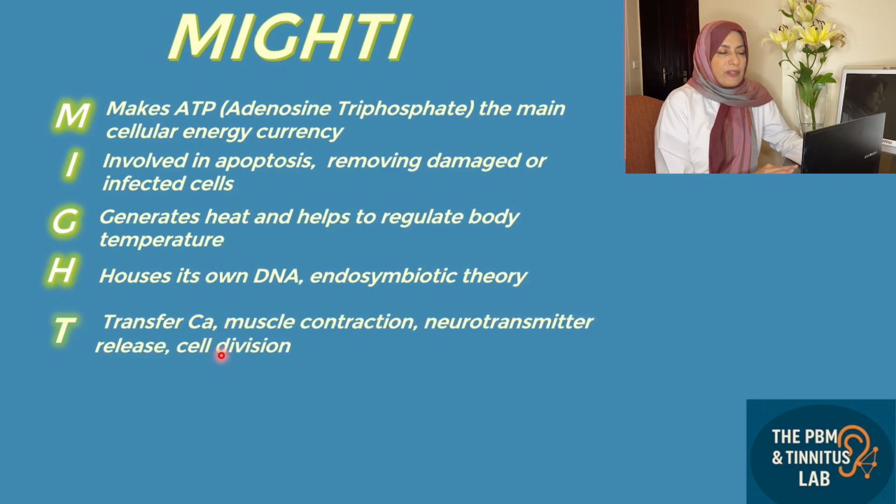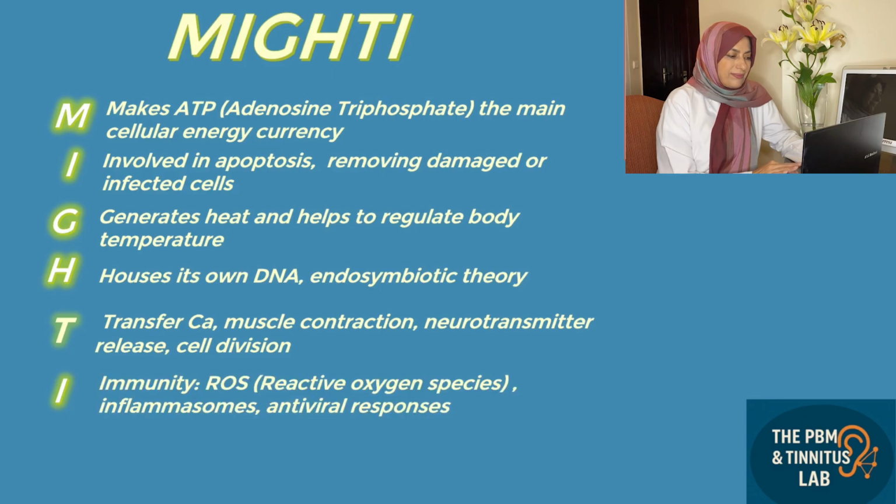T stands for transfer calcium. Calcium signaling is very important and regulates muscle contraction, neurotransmitter release, and cell division. I stands for immunity, by producing reactive oxygen species or ROS, and also activating inflammasomes and regulating antiviral responses. Mitochondria play an important role in the immune system.